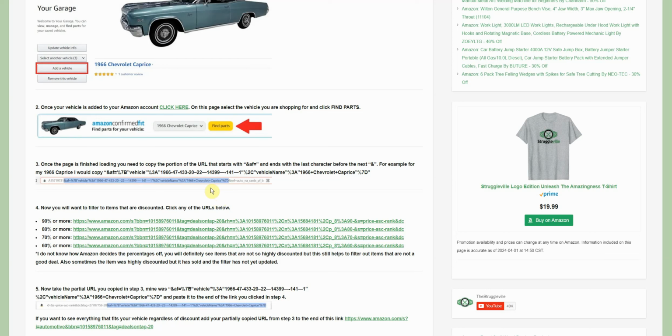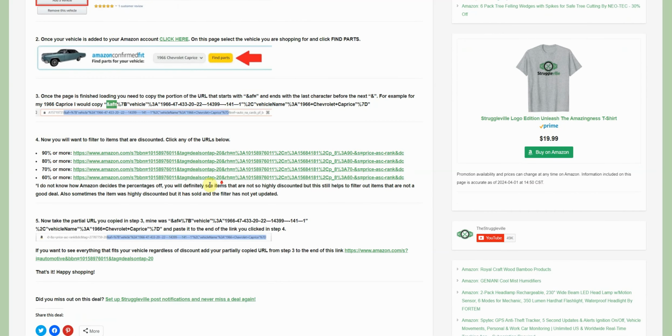So here's a screenshot of the vehicle ID for my Caprice. So we're highlighting the ampersand AF equals. This is the ID, and we're going all the way to the next ampersand, but we are not including it. See right there? Now we're going to copy that, and then we're going to go to one of these links. There's actually 5 different links here to choose from. We can do 90% off or more, 80%, 70%, 60%.